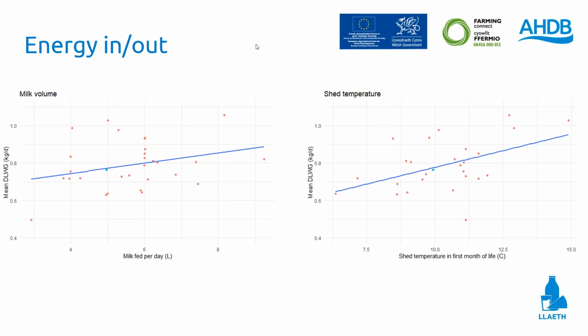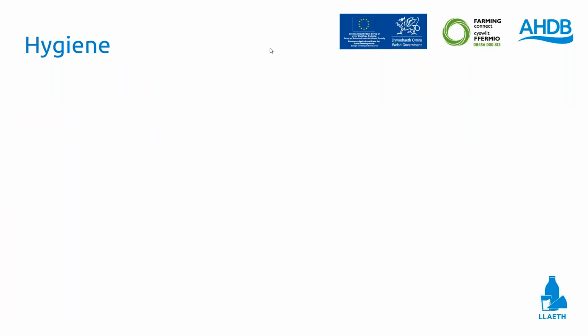So the calves being provided more energy through their milk, and those having to spend less energy on staying warm, will have a lot more energy available to grow. Alongside these factors, we've also found a really nice strong association of growth rates with hygiene.